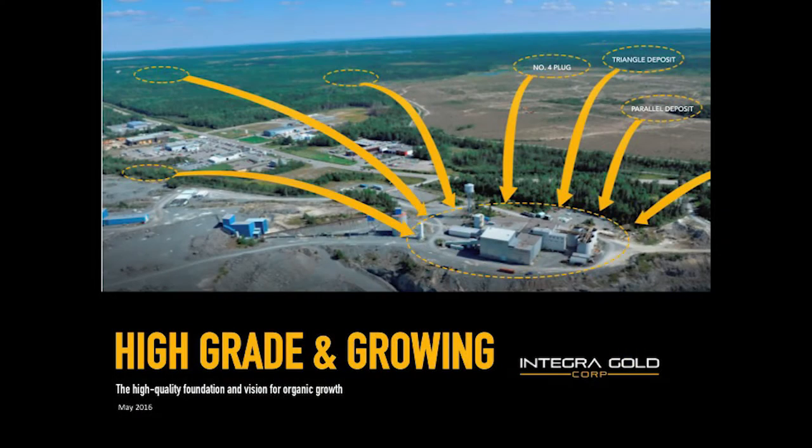High grade and growing. High grade is very important because it protects you from the downside. We're all heroes at $1,800 gold. Not everyone looks so pretty when the lights come on at $1,100 gold. But Integra entered this year, after a 4 year downturn, at a 3 year high, or 3 cents off a 3 year high. Since then, we've performed very well, and we think management has done some smart things, but a lot of that is because of the grade. We have a project that works at $1,000 to $1,100 gold and growing.